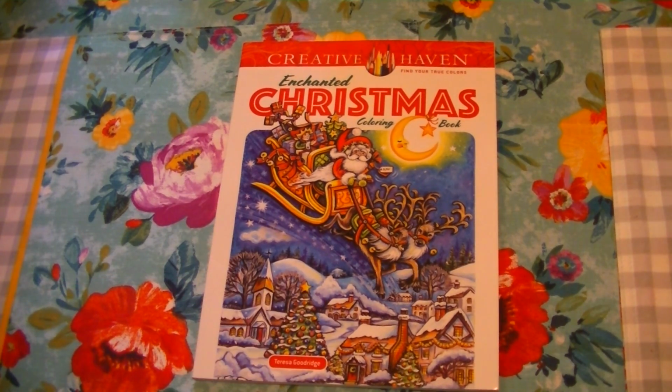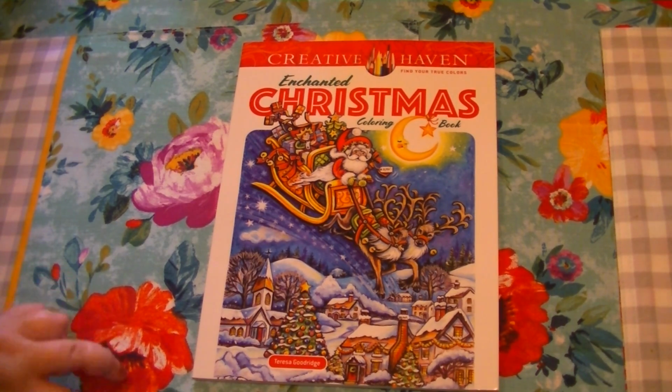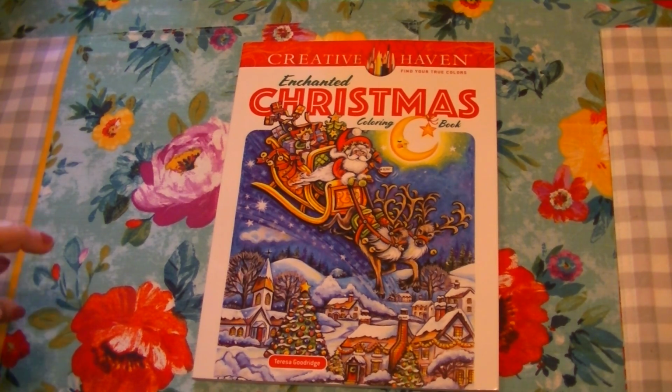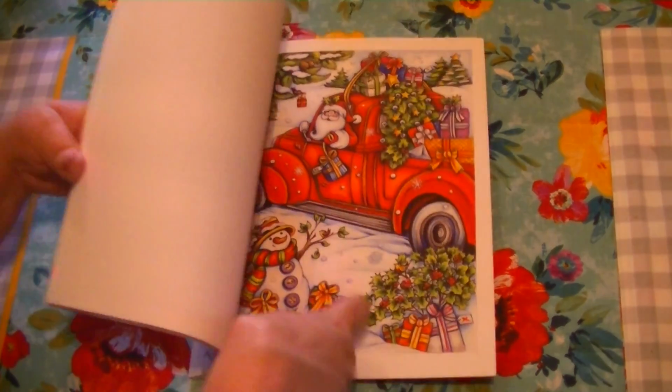The next one is from Creative Haven, Dover's Creative Haven, Enchanted Christmas Coloring Book by Teresa Goodrich. This is also another book that a group of mine is coloring this year as a full book color along that I will not be participating in. So you know how they have that big expression from Game of Thrones that Peter Dinklage says, "I drink and I know things." Well, I buy Christmas coloring books and don't color in them. That's my thing. That sums up everything. I buy these Christmas coloring books and then I don't color in them.